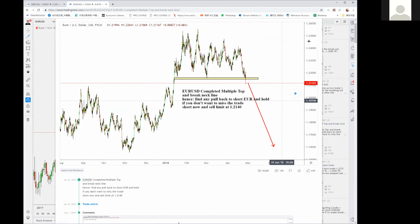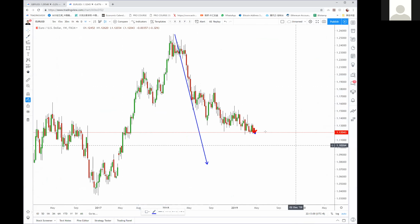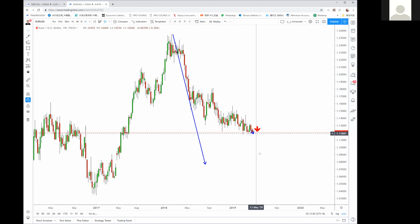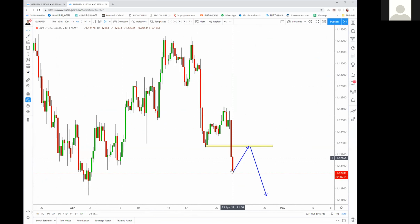Yeah, it's last year. So the gap will be closed. I agree. So just hold your short. We will still have another 400 pips. Right, and trying to see the euro, essentially there's no support.